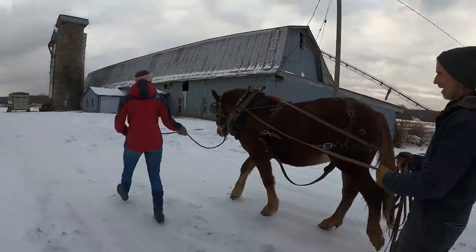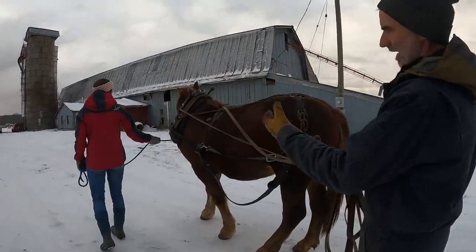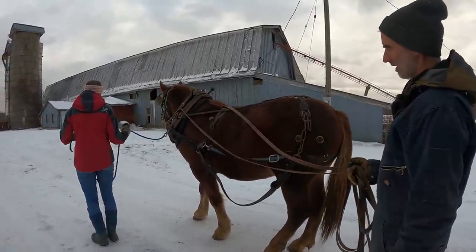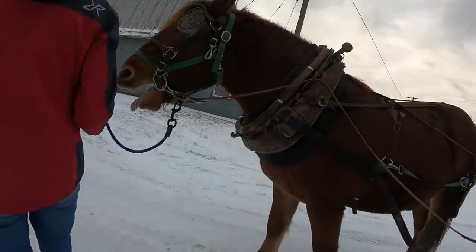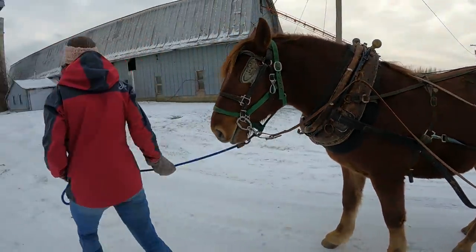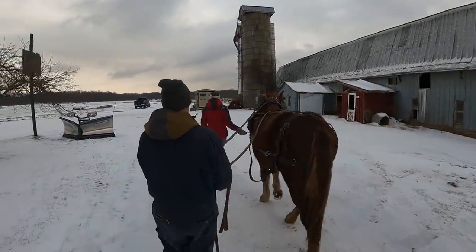Okay, Trudy, I'm going to stop him. Whoa! So there again, I pulled the lines a little bit, held a little pressure there, not a lot. And Trudy probably actually did the actual stopping with the halter because she stopped, and so he stopped. Now he stands really good, but I'm not going to let him stand here too long. Okay, Trudy, cap stop, cap stop. So there again, I'm doing the commands, but it's still Trudy that's actually leading him.